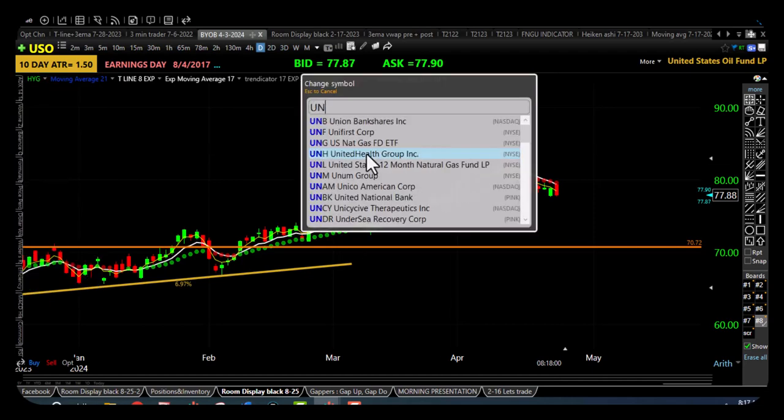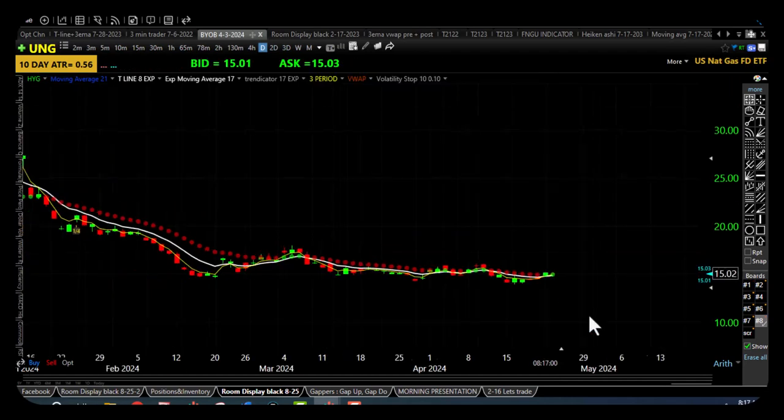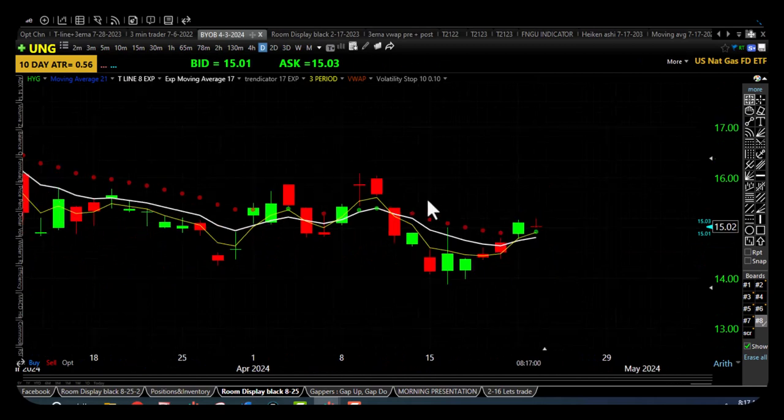USO. UNG trying to fight off the downtrend. We're in a downtrend till we take out this high. Either that or we set a higher low and then make a little higher high and then make another little higher low and eventually inch our way and crawl out of this hole we got ourselves in.